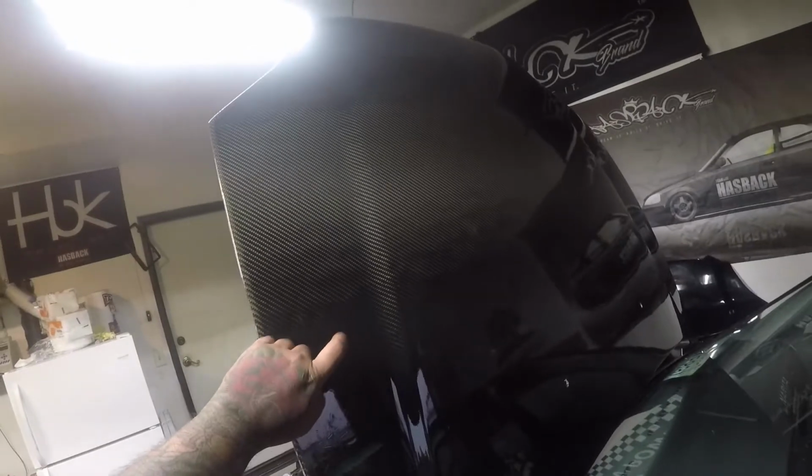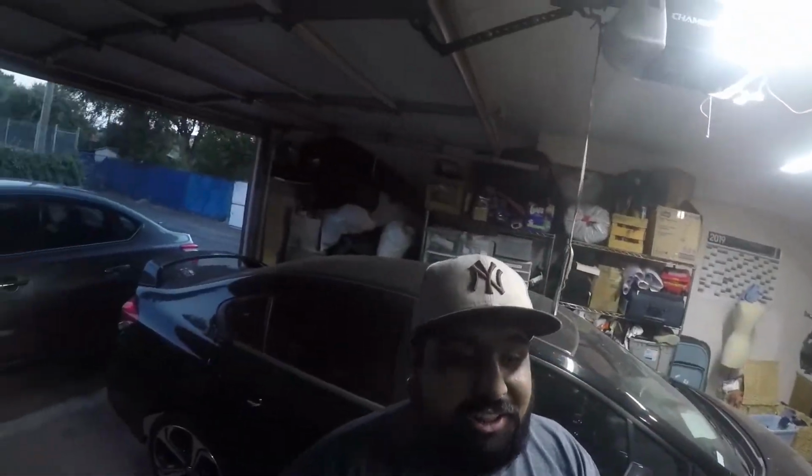So for starters, we got a carbon fiber hood now, so that's pretty cool. I mean, it's got extensive damage, but hey, not bad for the price that I picked it up for. I can't complain. One of my buddies actually resprayed it for me. It actually looked a lot worse.